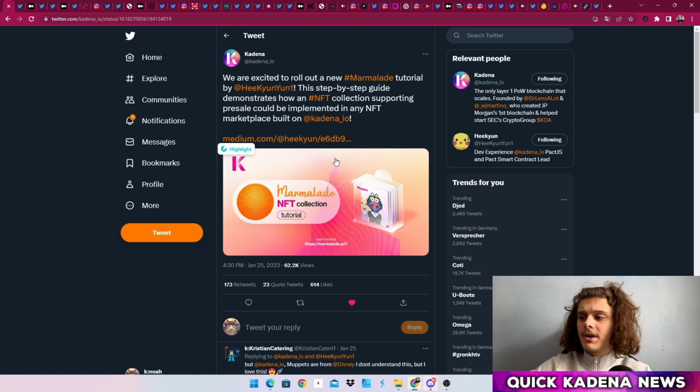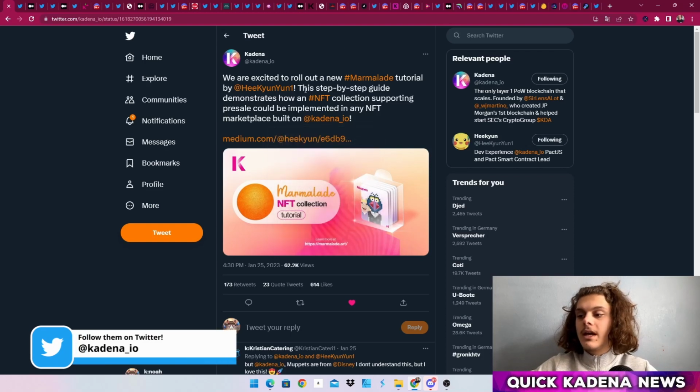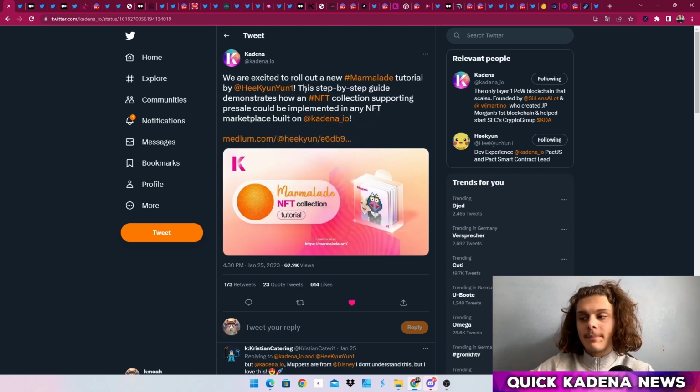Let's directly hop in with a tweet from Kadena themselves, and they are excited to roll out a new Marmalade tutorial, and this is a step-by-step guide demonstrating how an NFT collection supporting presale could be implemented in any marketplace built on Kadena. So have a read on that.